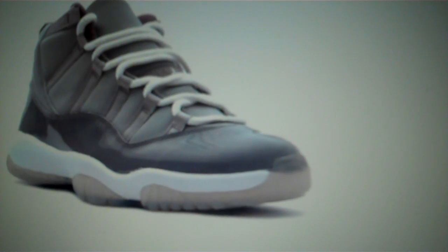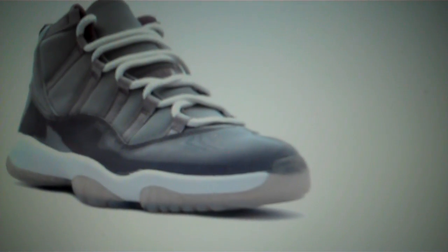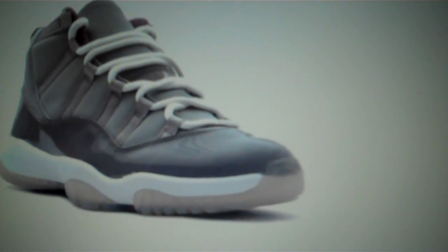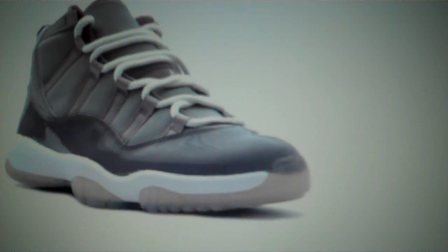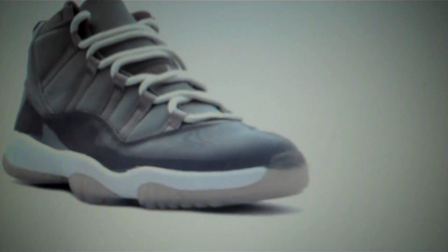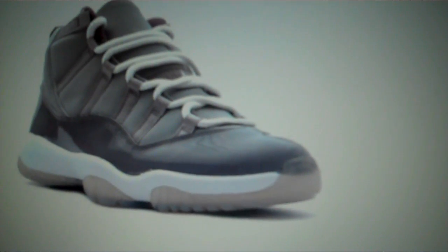Look at my shoes. Hopefully you guys agree with the choices. If not, let me know in the comment section. What do you feel should have won in each category? But I pretty much think this right here is dead on.